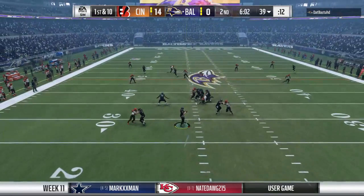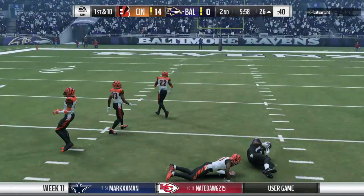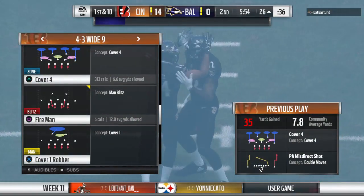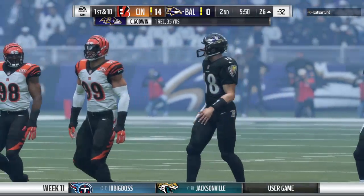Thomas now, off play action. He's going to let this one go deep. And that's caught inside the 30. And he'll be taken down, but not before getting this inside the 30. And that one results in 35 yards.